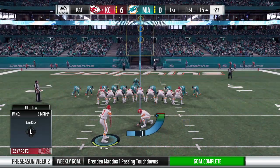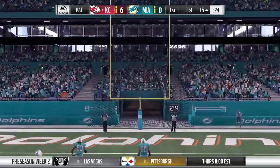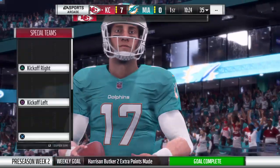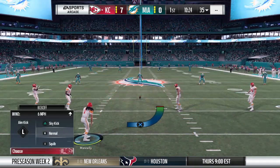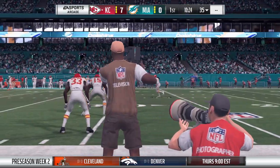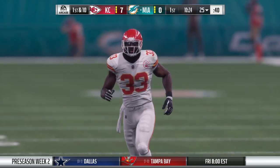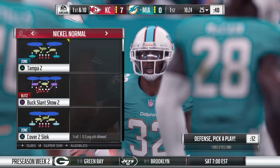Harrison Butker is on for the extra point. And his kick is good to make it 7-0 KC. The kickoff unit is out on the field, and they will send this one away. And they will not get a chance to return this one as it's through the end zone for a touchback. The Dolphins offense now working their way back onto the field.